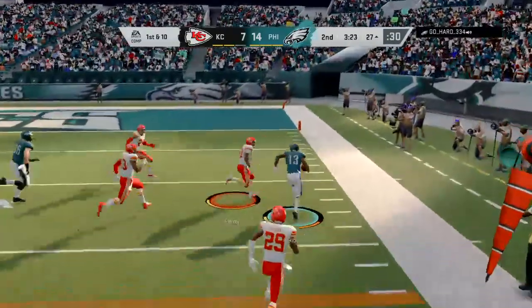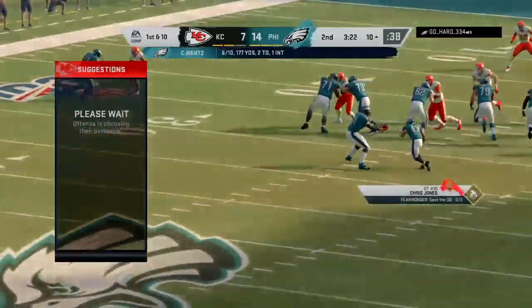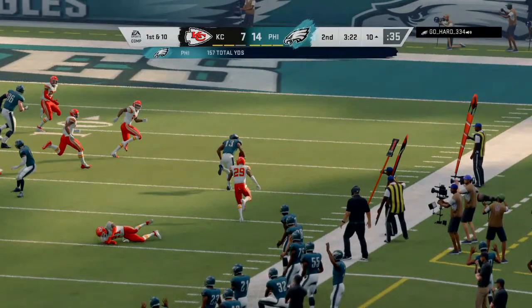A quick pass out to Aguilar. 17 yards on the pickup there. The drive will continue. Right after the turnover, they come out throwing. And that means it's a sudden change situation.